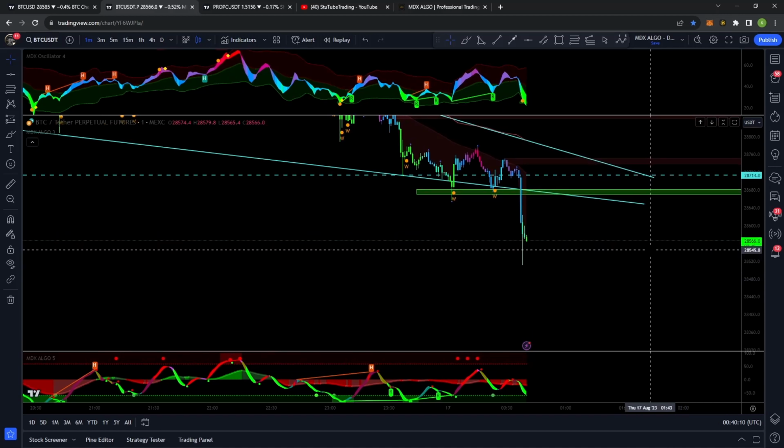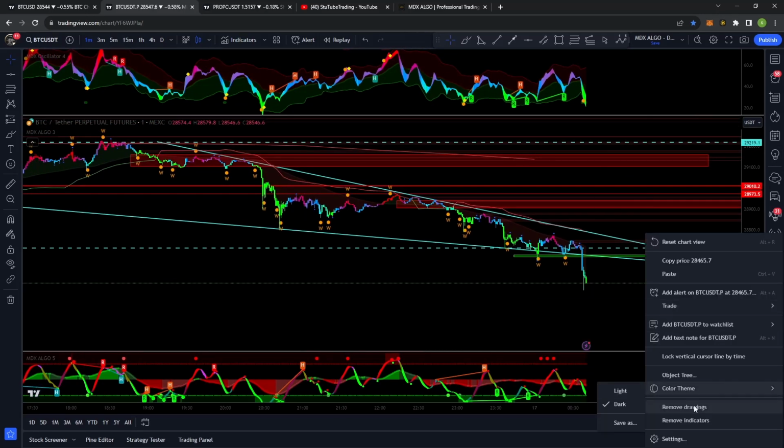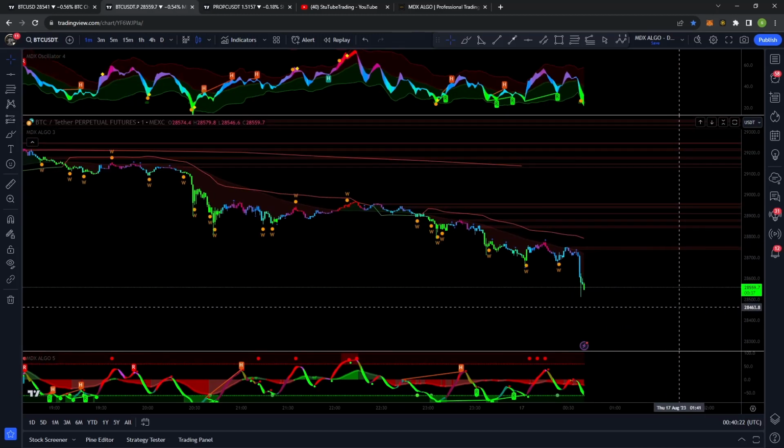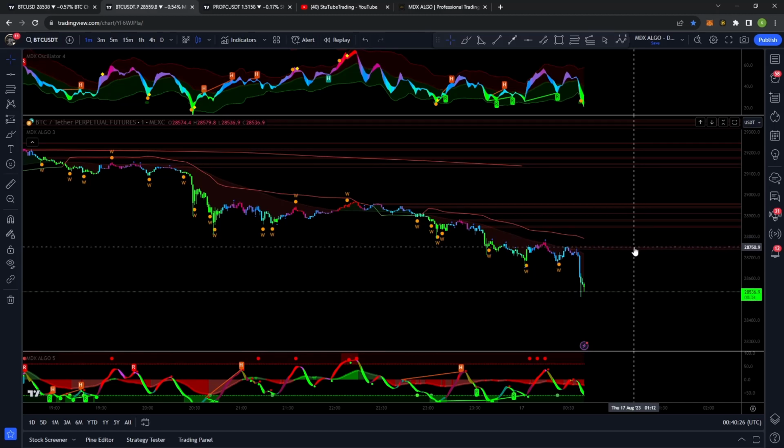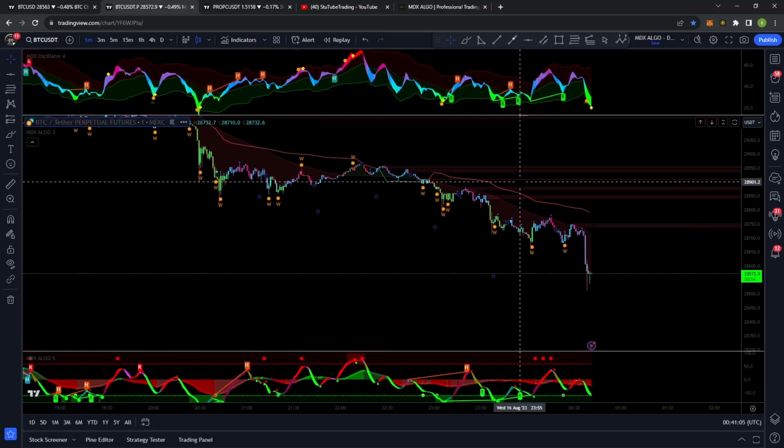Even though I can't help but feel like we're going to get some kind of a bounce soon, I am considering taking a little more profits just because we're getting so overextended from our moving averages here. Like I said, I am tempted to take a little more. What should I do here? I am going to close a third of the remainder of my position. Well, I don't have much left in that position, but it's nice to have even if just a buffer.